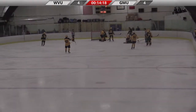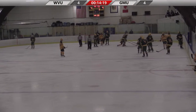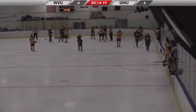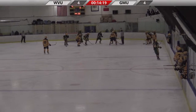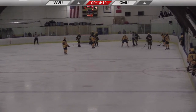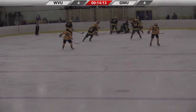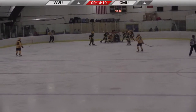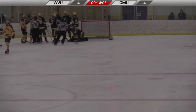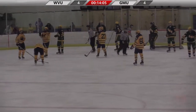Wyatt Murphy on the draw. And we're going to do this one again. Murphy on the draw for the Mountaineers. Shots now 44-33. West Virginia has dominated in shots tonight. Murphy. A little bit of confusion here as it looks like the Patriots center is going to be sent off the draw. He fires. Oh, and a big save there. A redirection save there by Campbell. As that was number 46. My bad. That was number 48. And that was Mike Chirico. 14:05 left to play.